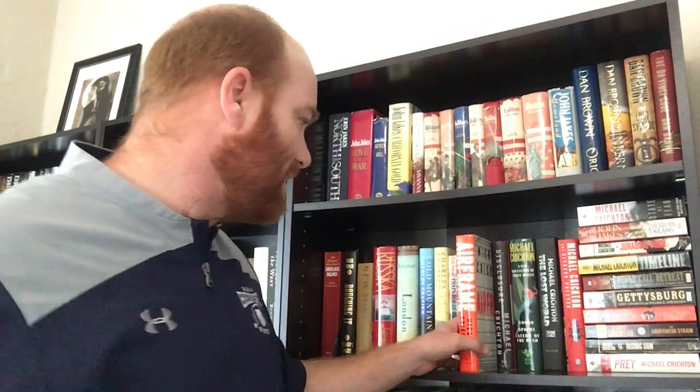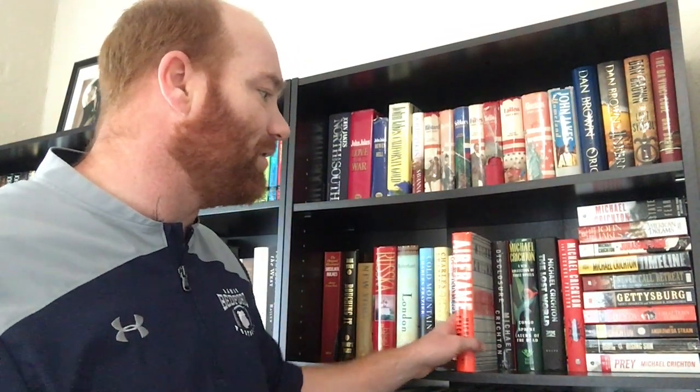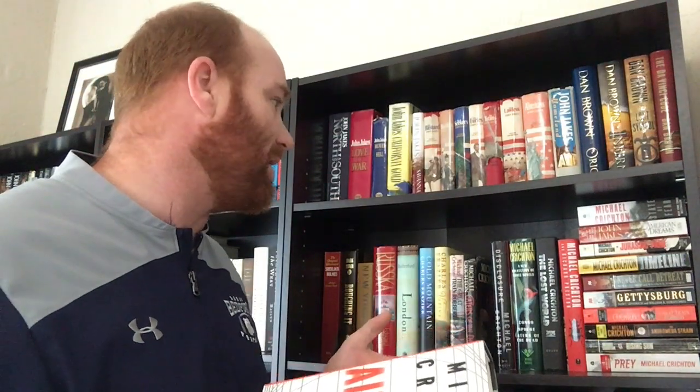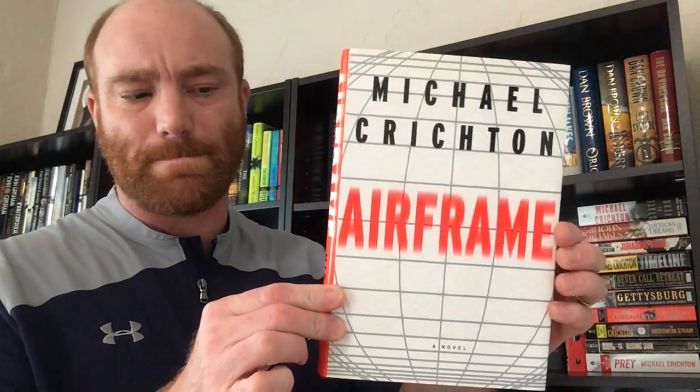Now, all the rest of these I have actually read. Other than those two, I've read all of these other books by Michael Crichton. So this is Airframe by Michael Crichton.